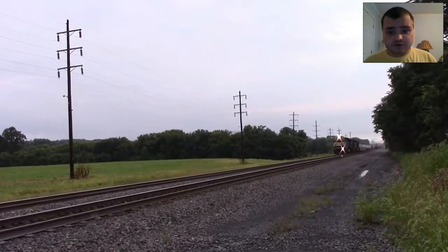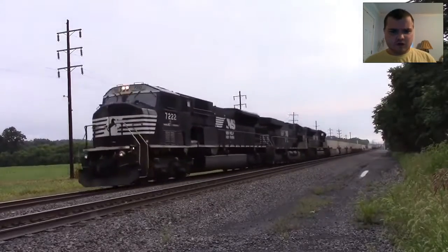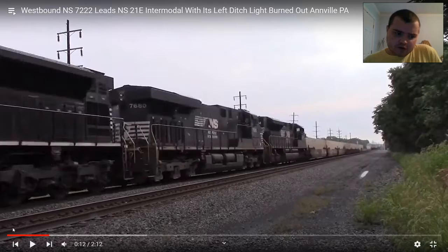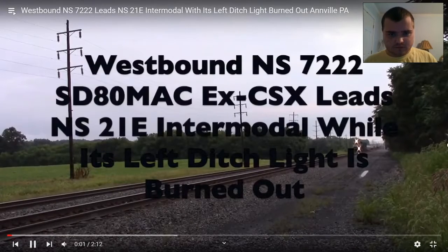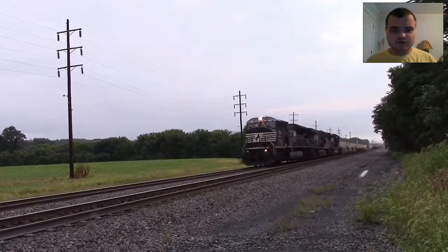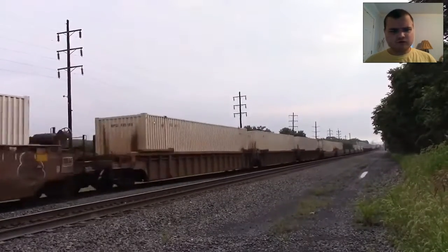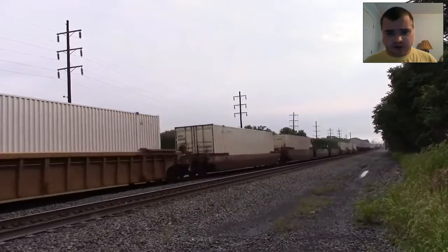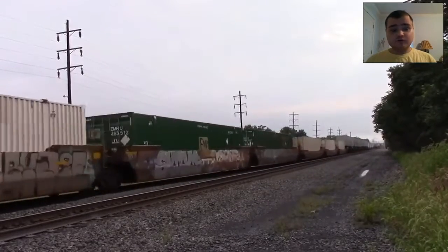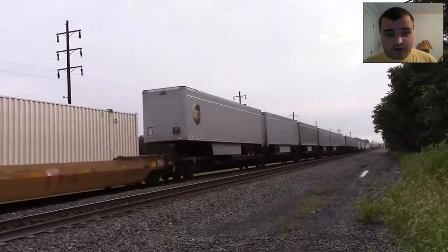NS 7222. Wow. That's NS 7222 leading 21E. Wow, I remember when its light burned out. That is quite cool, but sadly the SD80 MACs no longer run because they were sold to CP, and they're retired.